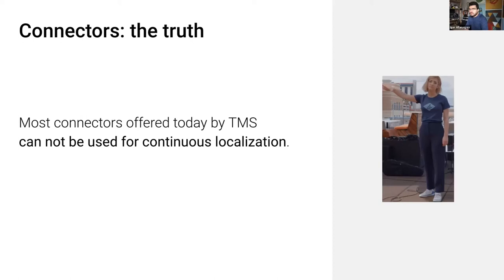Now, here's the sad truth about the connectors and the current state of technologies. When we're trying to make a really scalable process for creating a multilingual website, we're thinking about a connector. And a connector is a sort of magic thing that solves that scalability problem for you. It makes everything simple and smooth. And if you have a connector, you are good to go. Now, the problem is that most connectors offered by modern TMS cannot be used for continuous localization.